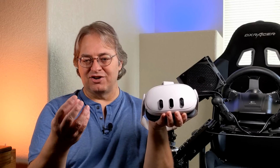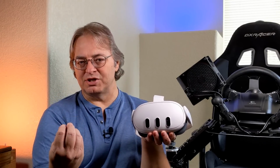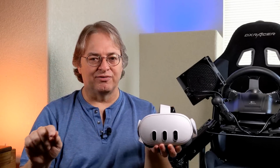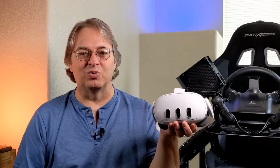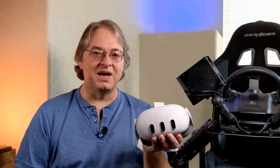You basically take your hand, and if you don't have a controller, you can hold it this way, and it'll give you a menu option. You can squeeze it, and it'll pop the menu. You can touch the menu with your fingers. I didn't realize how much I was going to enjoy the hand tracking aspects of this headset, but that was a pleasant surprise for me, and I commend Meta on that.